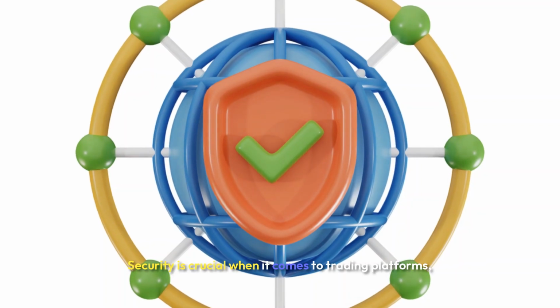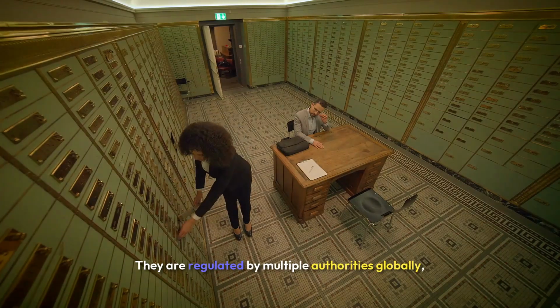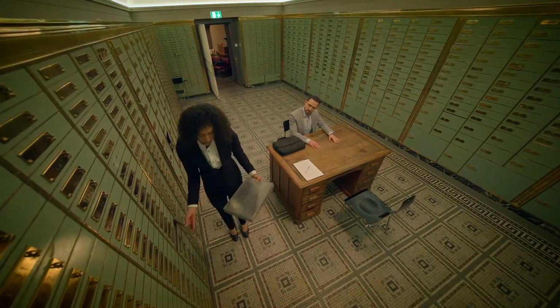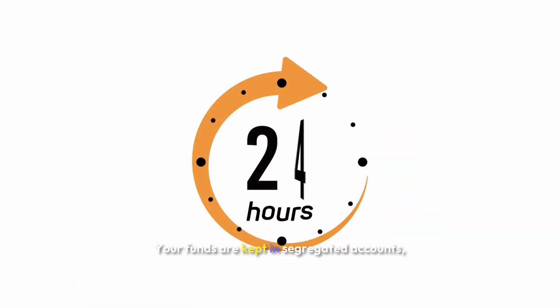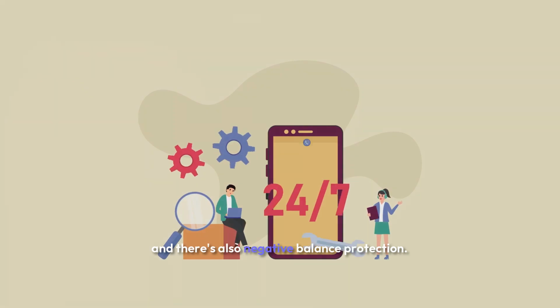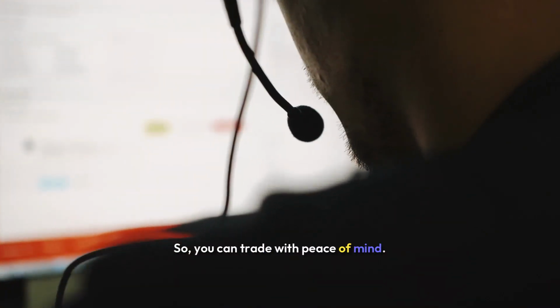expert advisors. Security is crucial when it comes to trading platforms, and AvaTrade doesn't disappoint. They are regulated by multiple authorities globally, which adds an extra layer of trust and security. Your funds are kept in segregated accounts, and there's also negative balance protection. So, you can trade with peace of mind.